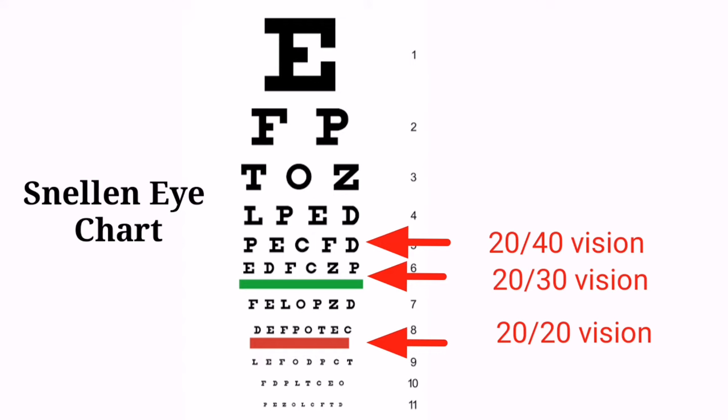A person with 20/50 vision can clearly see something 20 feet away that a person with normal vision can see clearly from a distance of 50 feet. 20/50 vision qualifies for driving with corrective glasses or lenses. Having 20/60 vision means that you must be at 20 feet to see what a person with normal vision can see at 60 feet. 20/60 vision qualifies for daytime driving only.